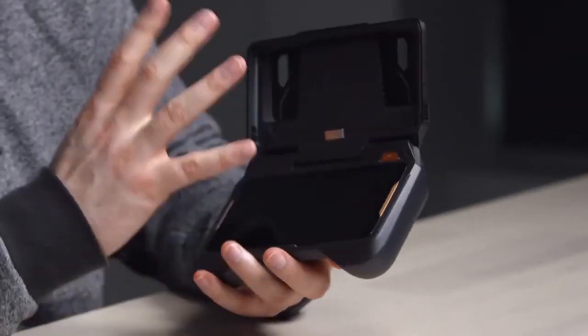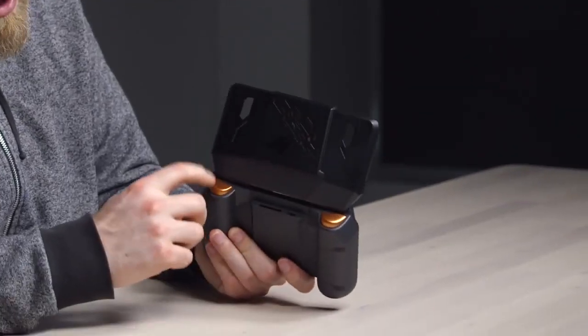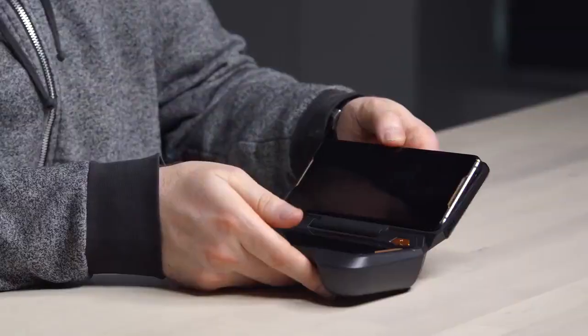The way this is going to work is that you're going to buy this accessory with this pre-installed on the bottom. It's not a secondary phone. You're not going to pop it out and use it as a phone. Tactile controls as well as an SD card slot. Oh, that was pretty easy. It just clips right in.